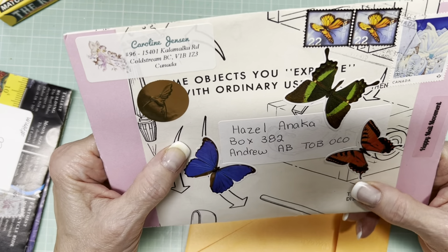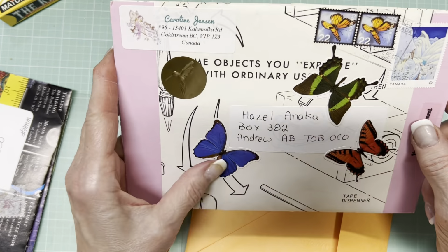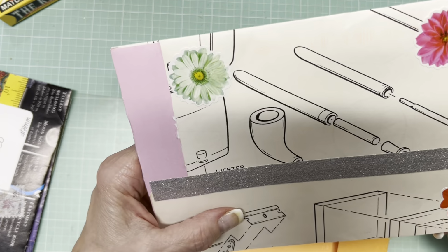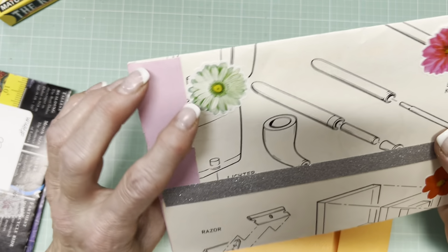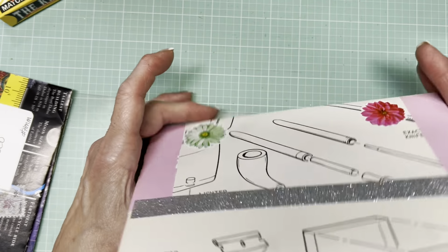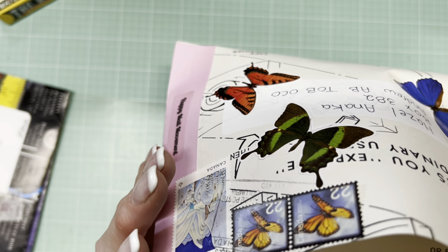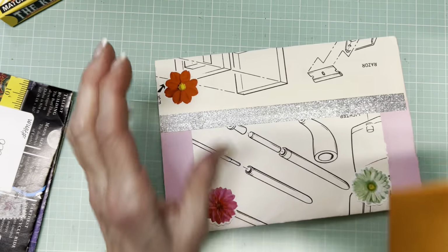So this is one of those books. I can't tell exactly where it's from, but she's plastered this with butterflies, both stickers and postage stamps, and some flowers. I'm not even sure what we're supposed to be making with all these supplies, but it does look like a how-to book of some sort. Maybe an art book of some kind. The 4 basic techniques for technical illustrations. That's cool.